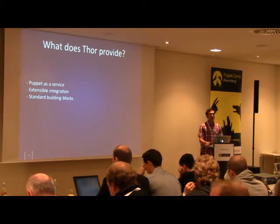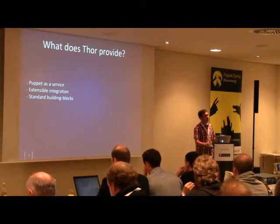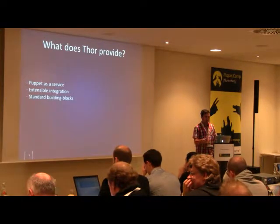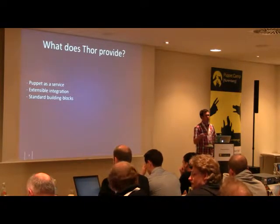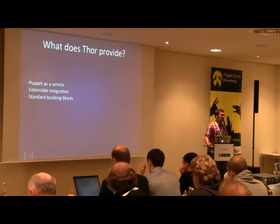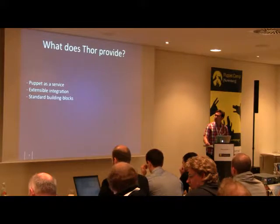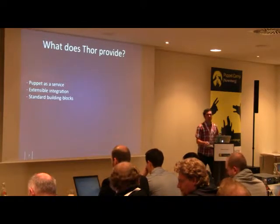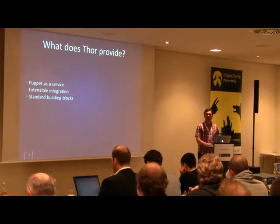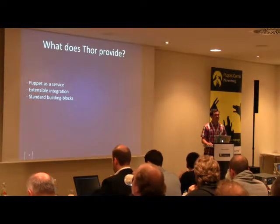We provide extensible integration. What this means is that if you bring up any box, it'll automatically be monitored. It'll export logs to log collectors. It'll export trending data to trending systems. It'll basically be integrated in the company, but we provide small defines where you can say, oh yeah, this box actually needs this Nagios check as well, or it needs these data points exported, which is custom to the machine itself. And we provide a lot of standard building blocks, like Tomcat setups, or MySQL, or Apache, or various other pieces of software that are used over and over. We provide recipes so people don't have to reinvent the wheel every single time.